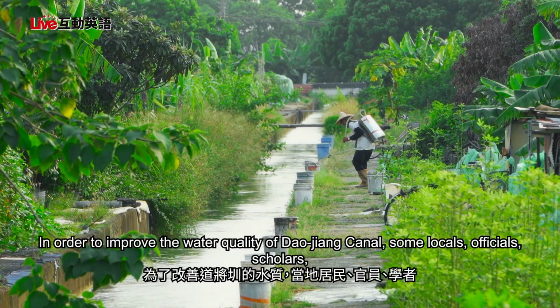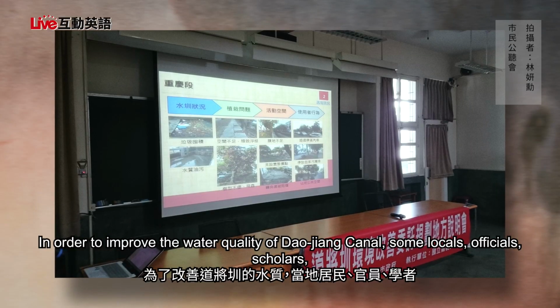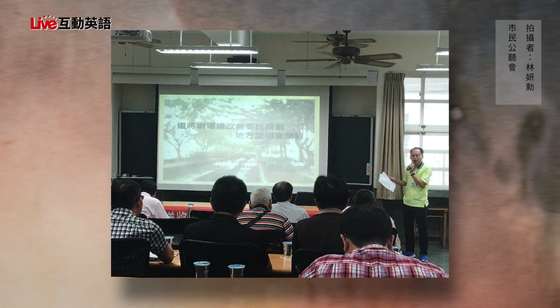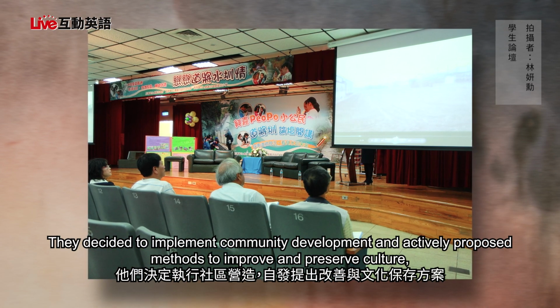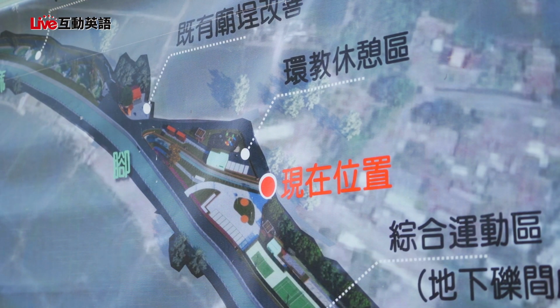In order to improve the water quality of Daojiang Canal, some locals, officials, scholars, and college students gathered together to discuss the solution. They decided to implement community development and actively proposed methods to improve and preserve culture, which will be implemented for at least more than 10 years.